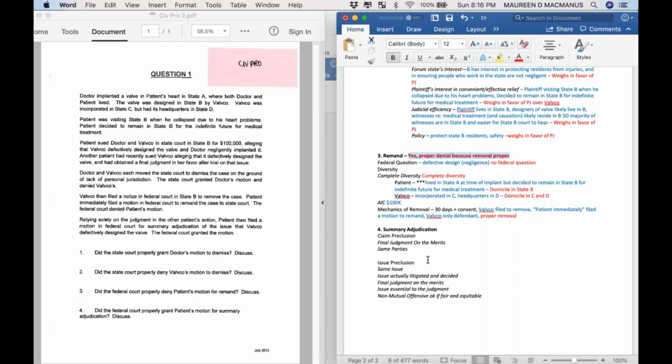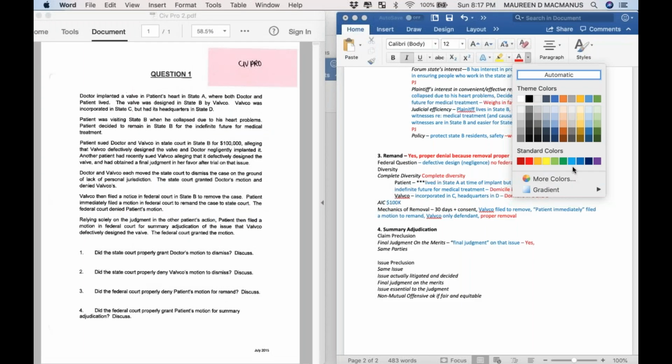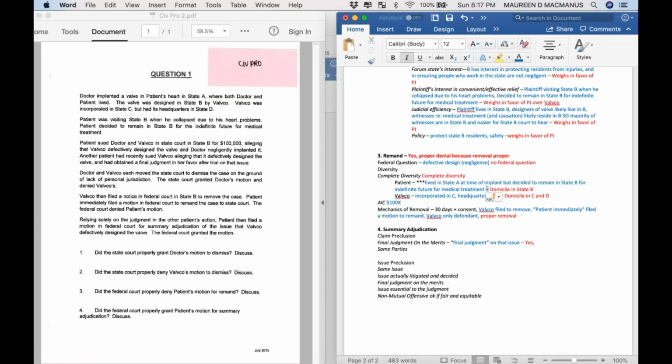All right, let's go through claim preclusion. I'm going to try to get an 80, whatever, but in case some of you went through it, I wanted to cover it. Final judgment on the merits: there is one, because it literally just says it's a final judgment, on the issue of the defective design. So yes. But for claim preclusion, it has to be the same parties. So the prior suit was between another patient and Valveco.